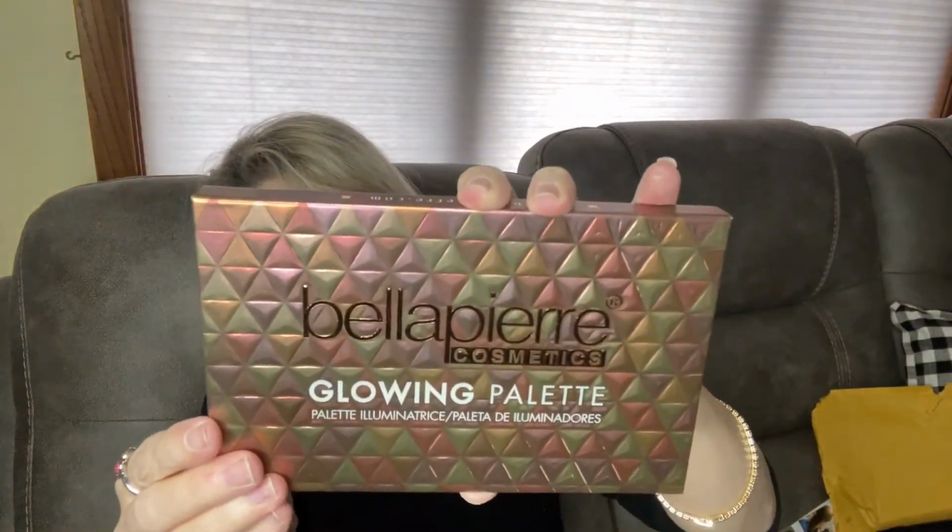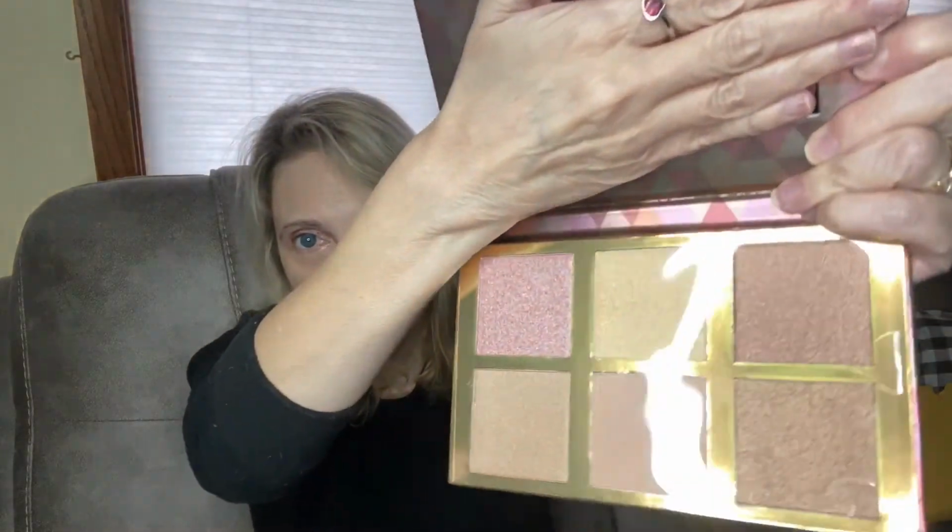So let me go ahead and show you. Here it is. It's raised up. So very pretty. And the colors are beautiful. I think the colors are very good for my complexion.